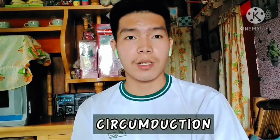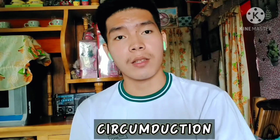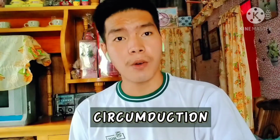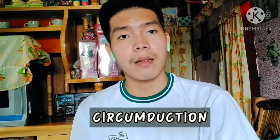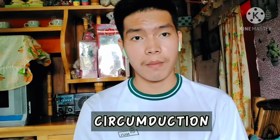So next is the circumduction. Circumduction is the movement of the body regions in a circular manner, in which the end of the body region being moved stays relatively stationary while the other end describes a circle. So here is an example of a circumduction.